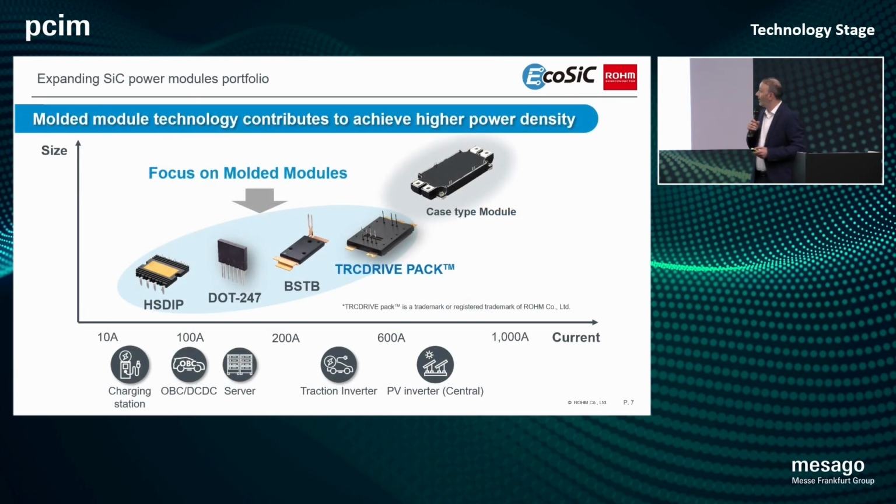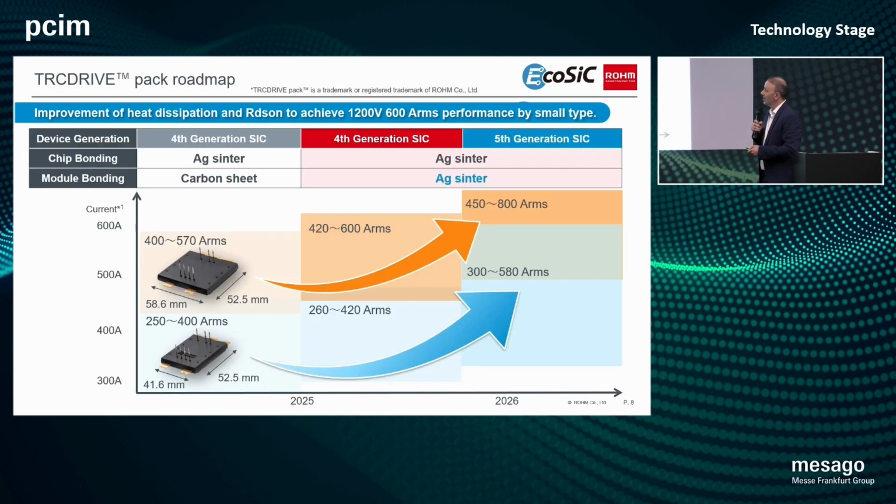Moving forward, if we look at what the next step is, it is definitely the package. It's already proven that the packages from the early generation of silicon carbide were investigated, but we have to work on something better, and therefore we introduce such power modules. Here we introduce our TRCDRIVE. We have a real case at our booth with the 4th generation multi-type power module. And in the 5th generation, we are going to achieve, in the same size of package, a much higher current rating.